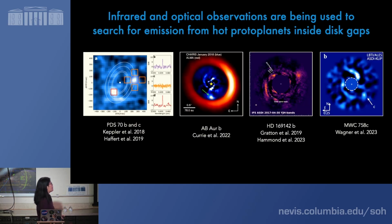That's not to say that we can't see protoplanets at all. Right now, optical observations with telescopes such as the Very Large Telescope in Europe, which is a very creative name, and the James Webb Space Telescope are being used to look for emission directly from the protoplanets themselves. When protoplanets are born, they are very, very hot, so that allows us to see the emission from them directly, which is something different from the planets in our own solar system. They're not hot anymore. And so in a few cases, we can see planets inside disk gaps, which does give us some confidence that there's an association between planets and gaps.